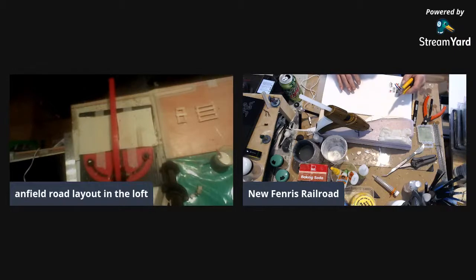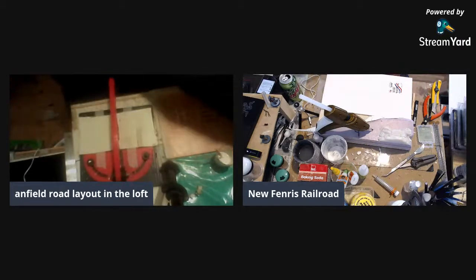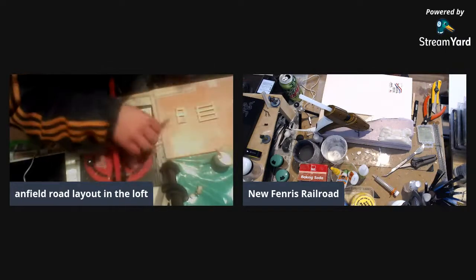I don't know if I've made these pallets too big. I'm going to see if I can pick them up and show you.